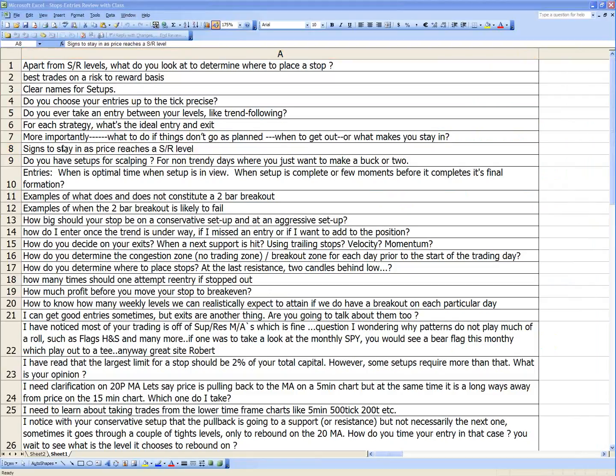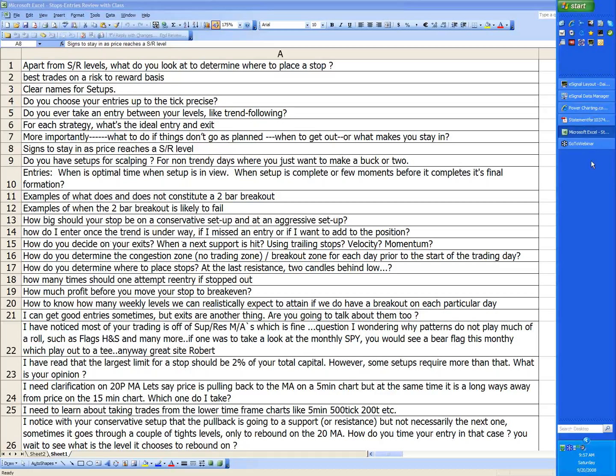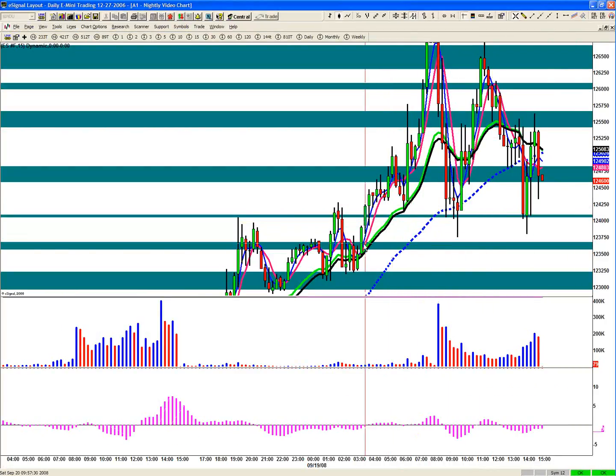Going back to the questions here. Okay, the two-bar breakout, we'll talk about those. Conservative: how do I enter once the trend is underway if I missed an entry or I want to add to a position? Great question again. If you miss your initial entry, you should look for a pullback to a support level or a pullback to a resistance level, which will give you more safety, for lack of a better word. It's not a lot of safety, obviously, in trading and investing, unless you're investing in guaranteed interest or CDs. But for what we do, it's a higher probability opportunity to add to a position or to enter a position after the initial missed move once we pull back to a key support or resistance level.